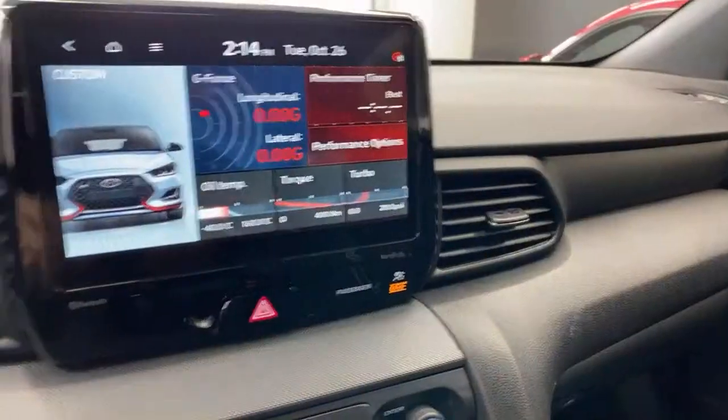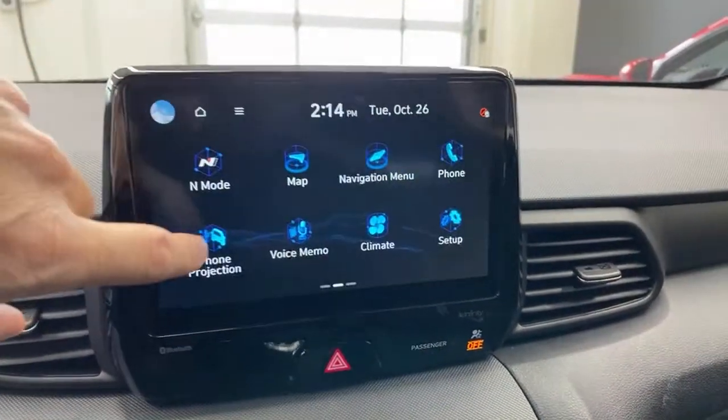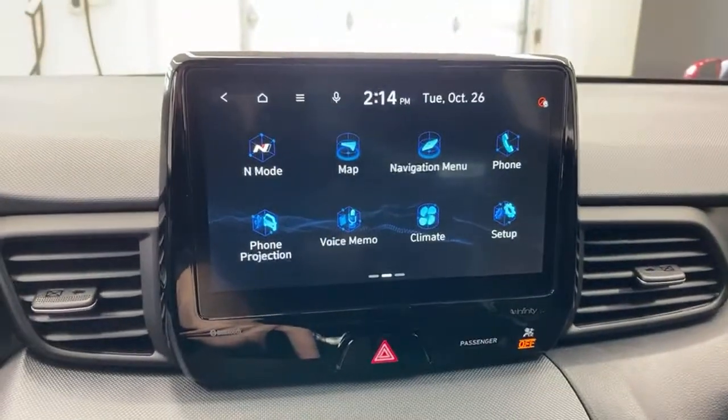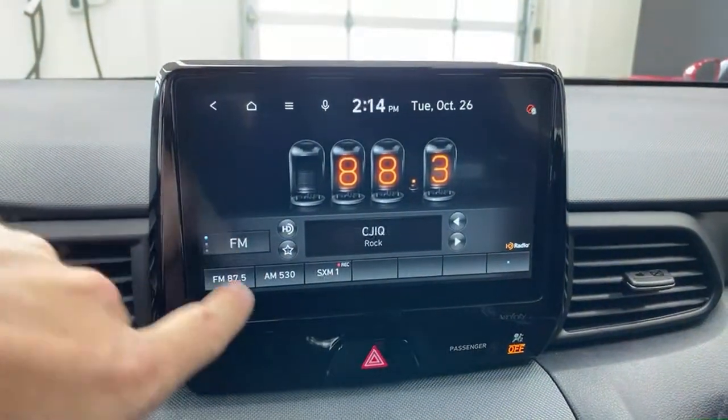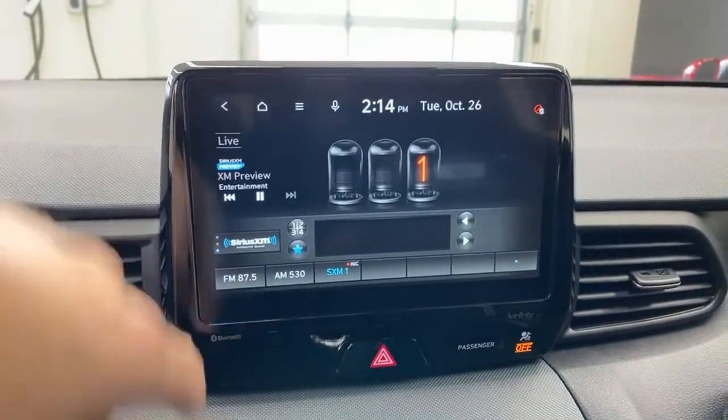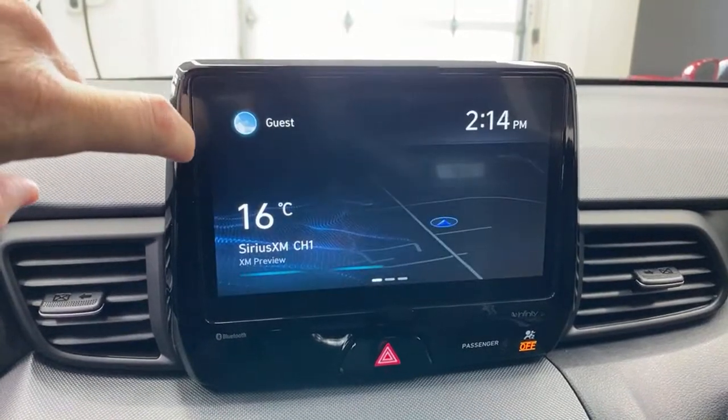So let's just quickly keep going through here. A couple of the little things we should point out here. The stereo system itself. Let's just go over to the radio system here. You do have this cool little stereo system. It has satellite radio as well, so if you want satellite radio, you get that in there. It is an Infinity sound system, so it's a pretty good sound system in the lineup here.